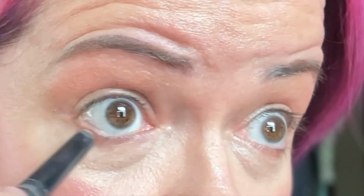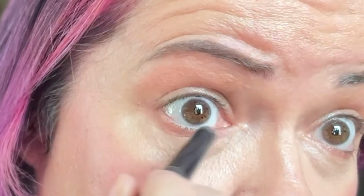Then I'm actually going to use this eyeshadow stick also as an eyeliner because I really like how this color looks with my skin tone. So we're going to use this to line our eyes too. It's very subtle. It's not like a super dark eyeliner, but I think it looks really good. So you can see the difference between this one and this one that we've not done. It's very subtle, but I do think it makes an impact.